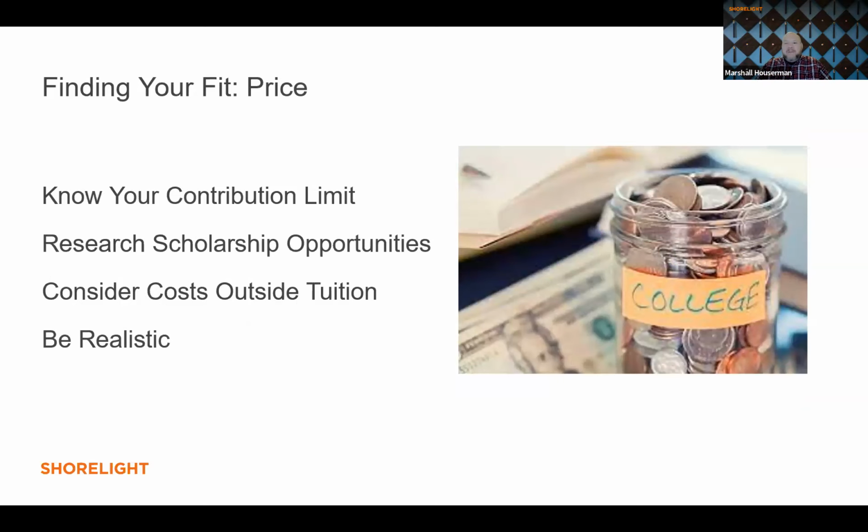So first, let's talk about price. Here are some simple rules. Know your contribution limit. Know what you're able to pay per year. And the number one advice I have is, if you think that you have that amount for the first year, make sure that you have it for every year you plan on studying, or that you will have a source of contribution for every year. Because I hear too often students that have one year ready to go and then get to the United States and say, okay, what do I do for years 2 and 3? And we don't want that to happen. We want to make sure that students are prepared to fund their education for the entire time of their degree.